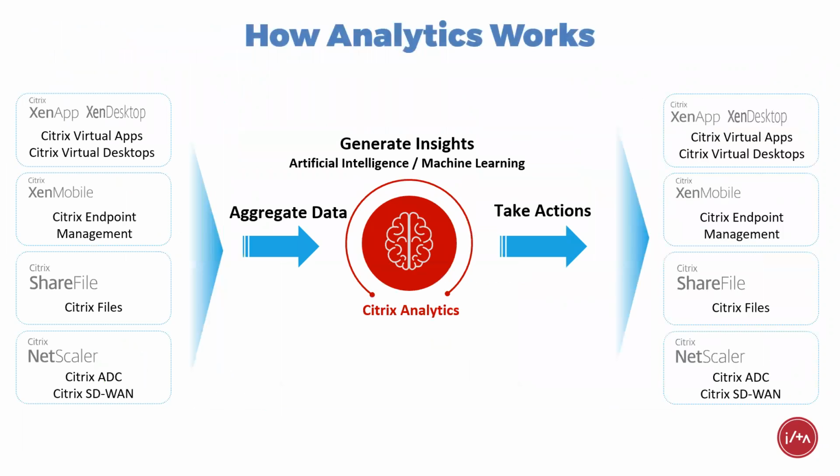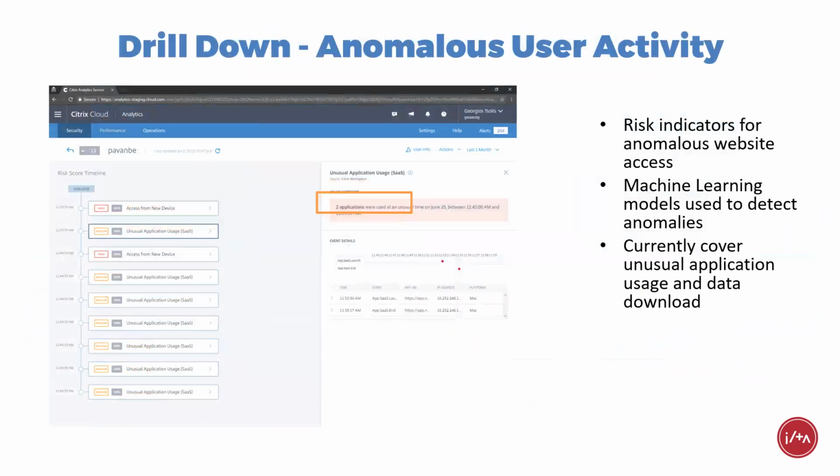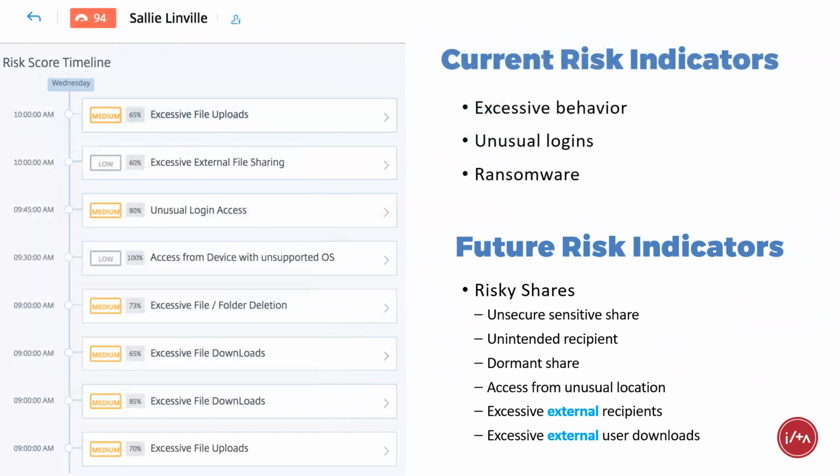Sometimes what we're doing is providing information back to those applications that says, hey, change this policy for this person, or lock them out entirely, or whatever we need to do. And we make this all very easy to work with. I can just go out to my analytics dashboard and say, hey, I've got a couple of high-risk users, and then say, what are they doing that's high risk? And I can dig down into the specific URLs that people are going out to. But the bigger thing is that I get to look at behaviors.